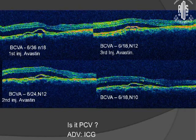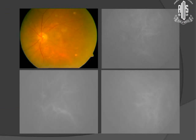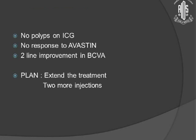This PED is called a double hump PED. This PED is typically seen in patients with polyps, IPCV. So we thought we'll rule out IPCV. We did an ICG. ICG did not show any polyps. So there was no response to Avastin, but there was 2-line improvement in visual acuity. So we planned to extend the treatment and give him 2 more injections.